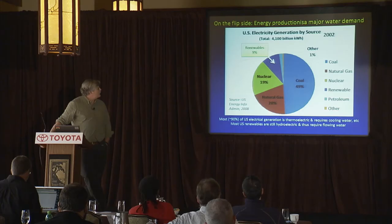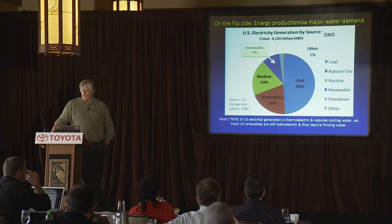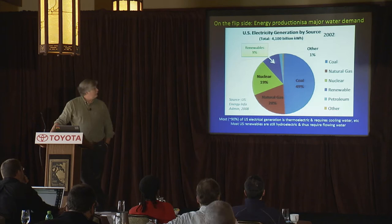Now, there's a flip side, and that is that energy production is also a major water demander. This slide here just shows where we as a nation get our electricity by source. What you see there is the renewables weigh in, in 2002, at about 9 or 10% of the total electricity that we generate in the country. Virtually everything else on that diagram is so-called thermoelectric energy.